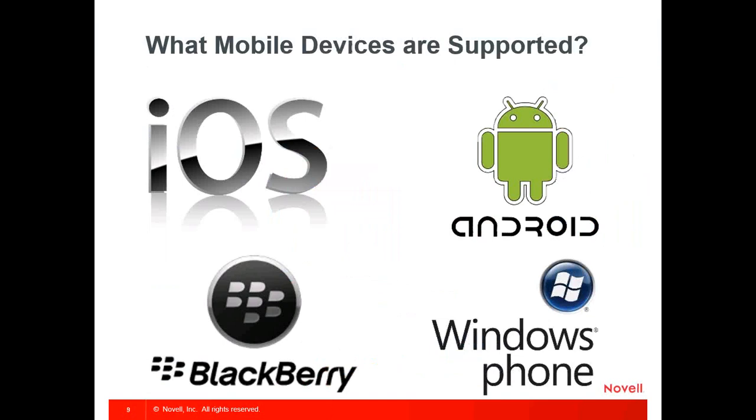Filr does have, as I mentioned, mobile device support. Specifically, we support iOS, Android, BlackBerry 10, as well as Windows Phone devices. We have apps for all of those. And then we also have the laptop and desktop, which is Windows and Mac, as well as browser support.